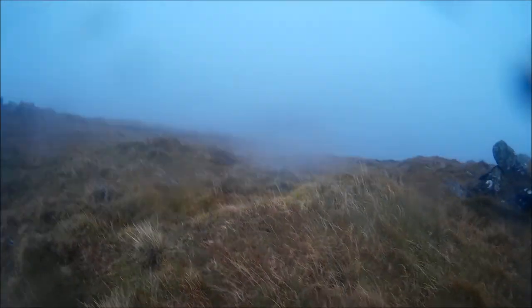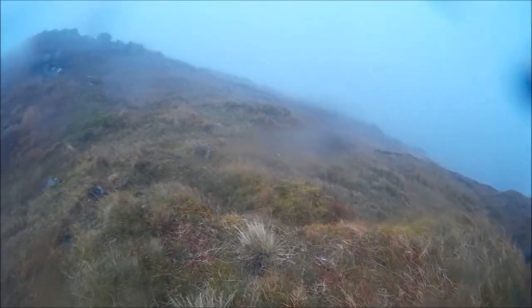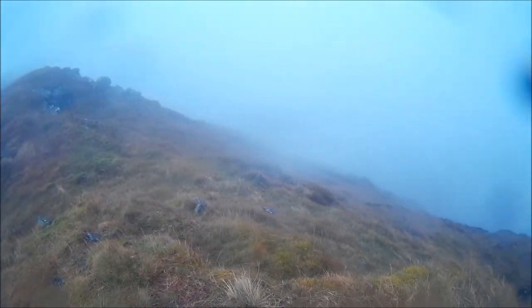Last time I went up Diffwys, it was a sunny day and we had a picnic on the top. Not even the sandwich wrapper blew away. It just shows that every day on a mountain is a different one.